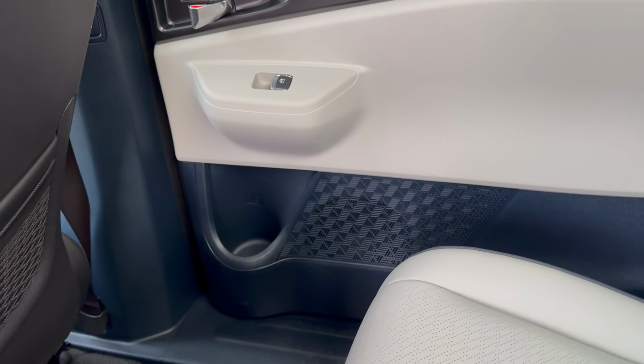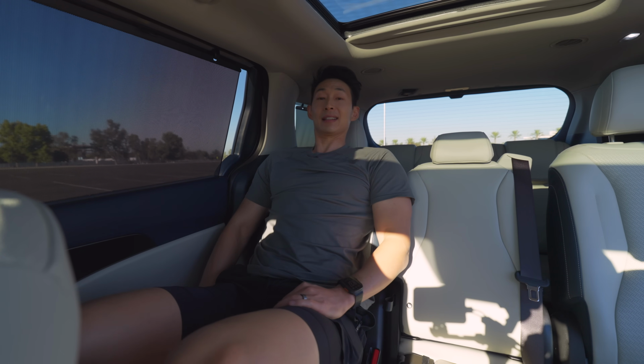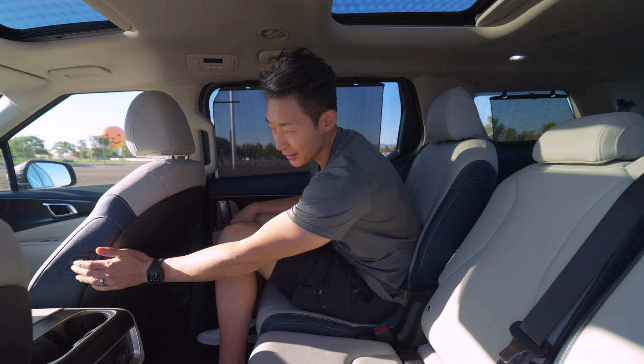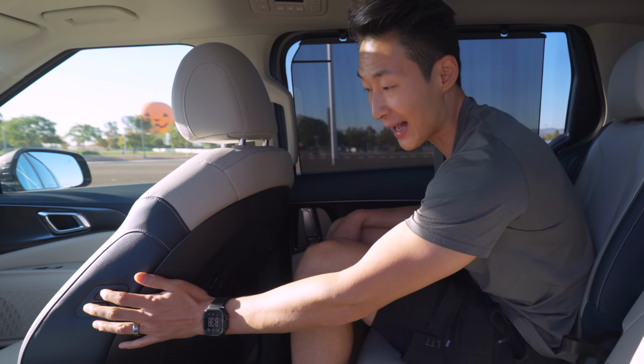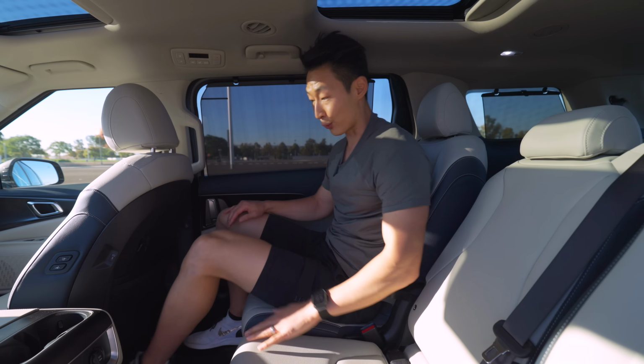You have cup holders on the side, and you can even recline these seats all the way back. So look how much I can recline this. And I have so much space. I also like, they have this in all the other models, but you can adjust the seat in the passenger. If no one's sitting there, just move it front and back, gives you more space. It makes it so comfortable. It is nice, and I really, really like that.